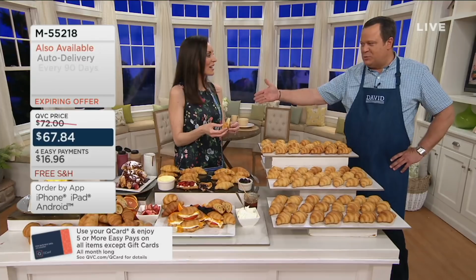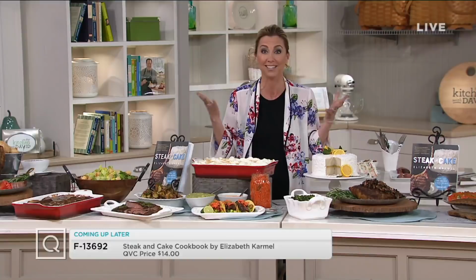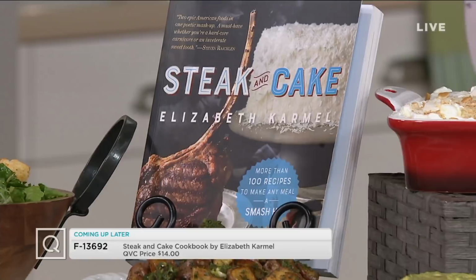Let's check out what's coming up in Cookbook Corner. Stacy's got a little steak and a little cake. Oh, yeah. I have a feeling a lot of happy dances are going to be coming our way, because I love a woman who doesn't mess around. And I got to tell you, Elizabeth Carmel does not. She has come with a brand new cookbook called Steak and Cake, the best of both worlds, mashed together. This is incredible. 100 recipes that truly just teach you how to make a steak better than a steakhouse and how to make a cake better than your neighborhood bakery.